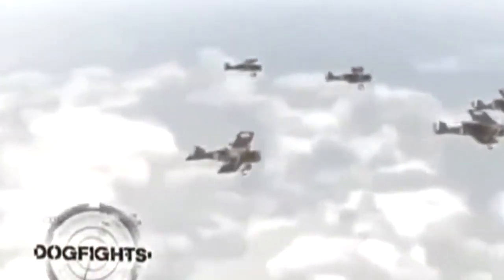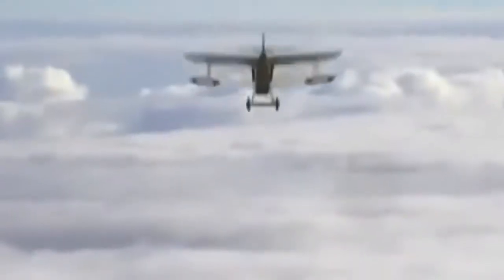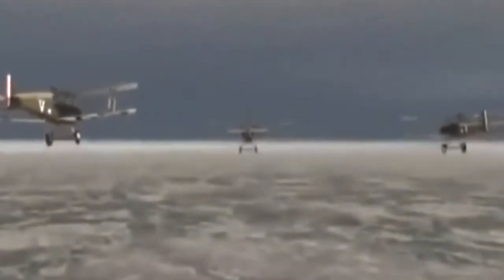September 23rd, 1917. Six British SE-5 fighters cruise over the Western Front near Houthulst, Belgium. The SE-5s are B flight of 56 Squadron. They are led by Captain James McCudden, Britain's ace of aces. B flight descends through a thick overcast at 9,000 feet. Below the clouds, unseasonably warm, humid air whips through their open cockpits.